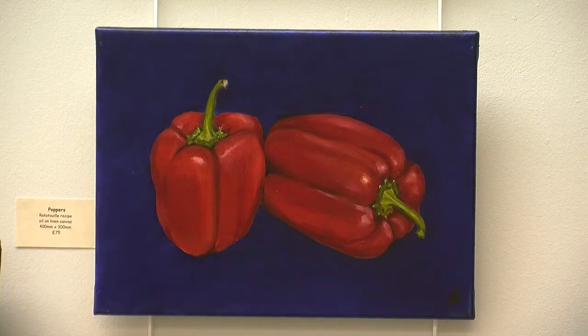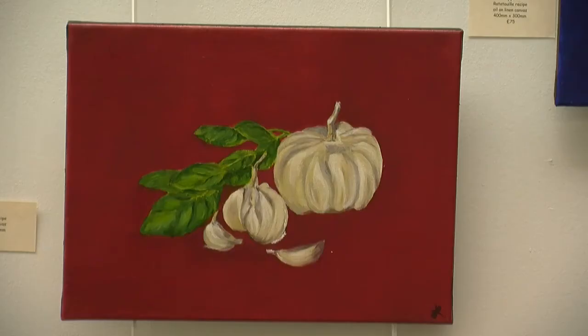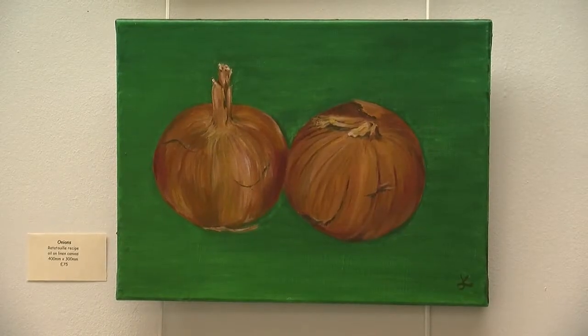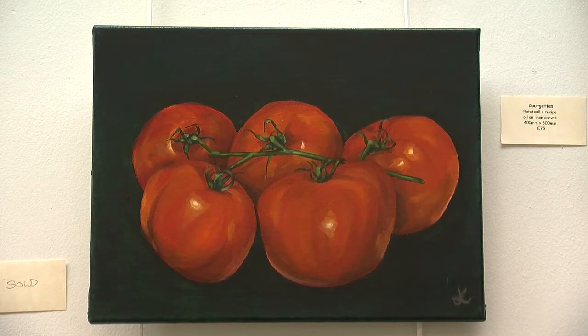So the ratatouille was inspired by my love of cooking, really, and I do like to make ratatouille. It's quick and easy. So I was just chopping away one day and thought, I know what I can do, I can paint these. So that's exactly what I did.